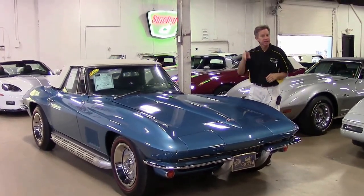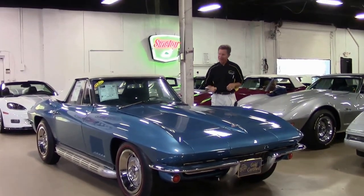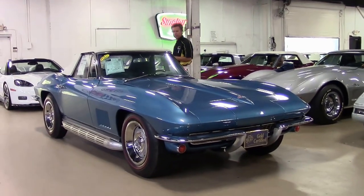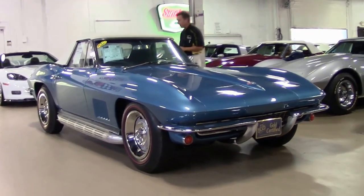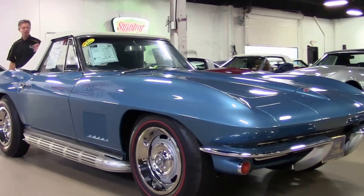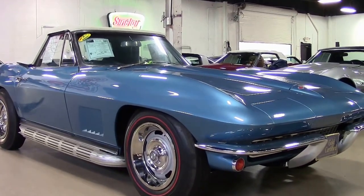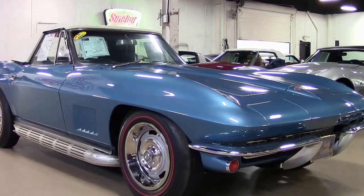My name's David, and today we're going to check out a very special, unique 1967 Corvette convertible. Just one example of 130 Corvettes here at Buy a Vet, but this car is very unusual. If you are looking for a very original car, this could be the one for you.